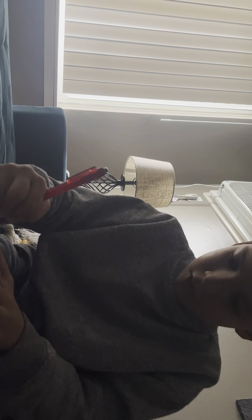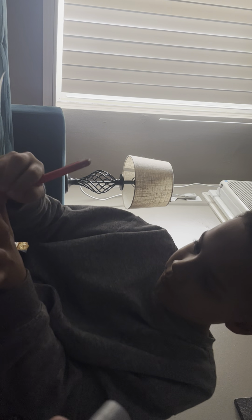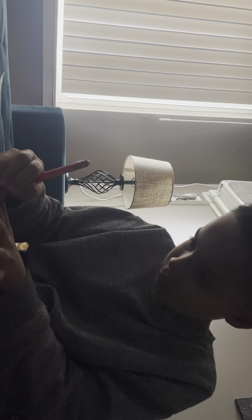I literally need to like scribble. Take your hands off. Start it over. To be honest, I feel like this watermelon needs a little bit of work, so I'm just gonna scribble though. No. I don't know. I don't want to draw any more flags.